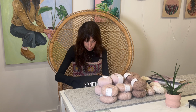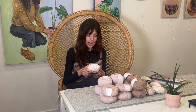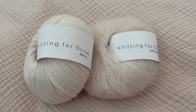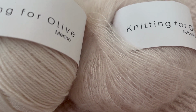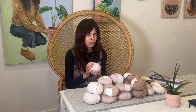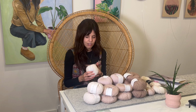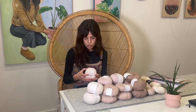And then the final bit of yarn I got from Knitting for Olive was this classic cream colored, this one's called Cloud. And it's just a beautiful, beautiful cream color. If you're familiar with the brand, you know that they have many different shades of white, which is really cool because you can pick the exact shade that you want. And the display was right near a window in the store, so I could kind of see that subtle variation between the tones. And as an artist, I absolutely love that because I got to choose a color that I think is hopefully complementary to my skin tone, but also just that I enjoy working with.